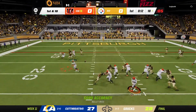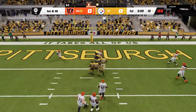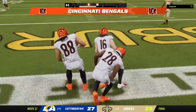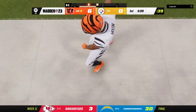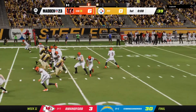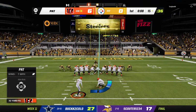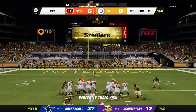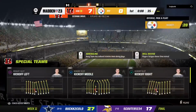From the red zone now, here's Burrow, 1st down. Dumps it off to Mixon. Touchdown, Bengals. Joe Mixon, his 11th touchdown of the year. And the Bengals put the night's first points on the board as they take the early lead. Evan McPherson now for the PAT. And he's got it to make it 7-0 Bengals.